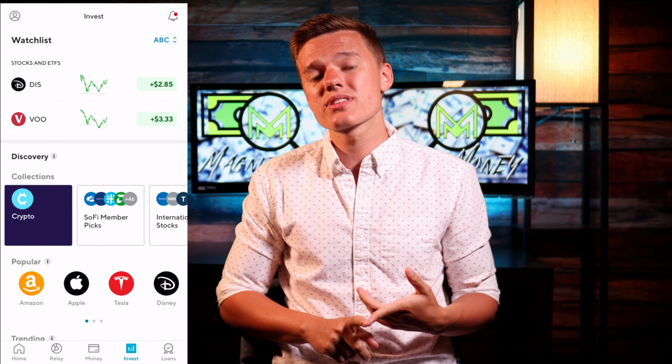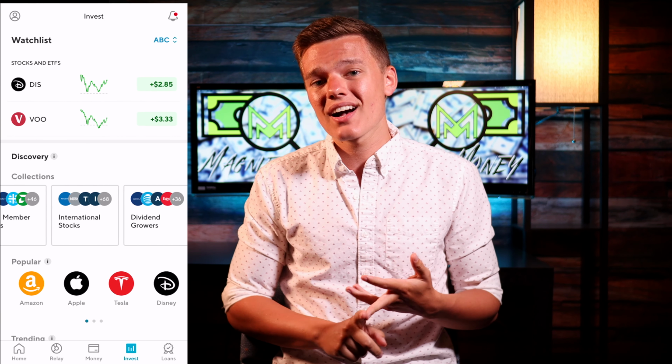Plus, not only will they invest your money for you, but they also have an auto rebalancing feature that will adjust your stock to bond ratio each quarter just to make sure that your money is always being invested how you want it to be. Under that same Discovery tab, you can also look at and buy cryptocurrencies like Bitcoin and look at several different handpicked lists from SoFi members, individual stocks, dividend stocks, and many more.